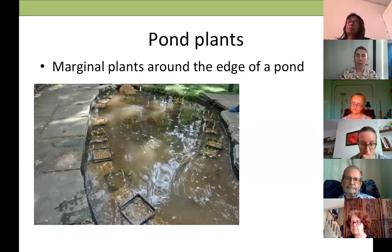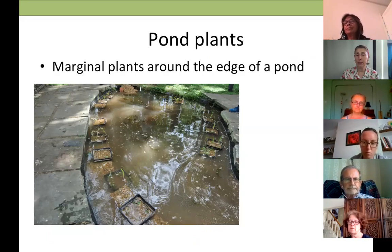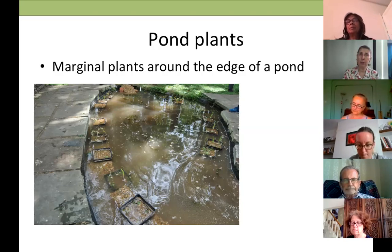Okay. And there's the plants potted up, and they've just been placed around the edge of this pond as marginal plants. And you can see this was done in spring. It's also worth bearing in mind that the plants are generally deciduous and they go dormant over winter. So you won't usually have any plant life around the pond in winter. And when you buy pond plants, they don't sell them until it looks like you've actually got a plant.